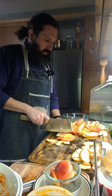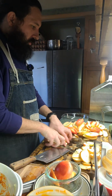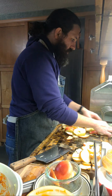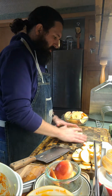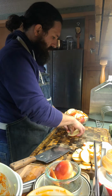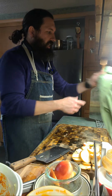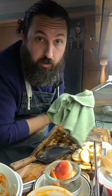All right. Let's get that part cut. All right, throw our apples back in this bowl here. And I will go grab the trays from the Excalibur. If any of you guys are looking for dehydrators, the Excalibur is really the bee's knees. They got the ones with the windows and the timers, but you don't need any of that. Just get the classic one.